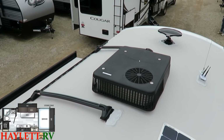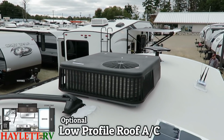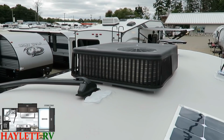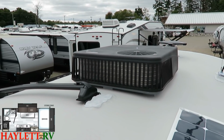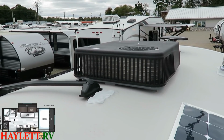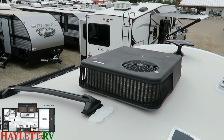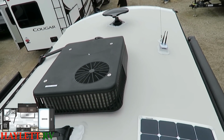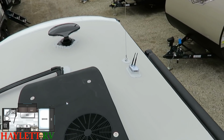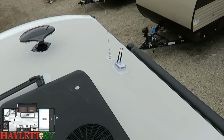Also, when you add the roof air conditioner like we're seeing here, that 13,500 BTU roof air, it does not increase the exterior height, the clearance of the camper, because of things like the Max Air roof vent and that antenna. That's why they specifically use a low-profile air conditioner, so that you're not gaining extra height. Over here, we've got our Wi-Fi Ranger, which basically, the easiest way to say it is this camper has a built-in router, but you can upgrade that to get you some LTE signal as well, a little pay-as-you-go program.